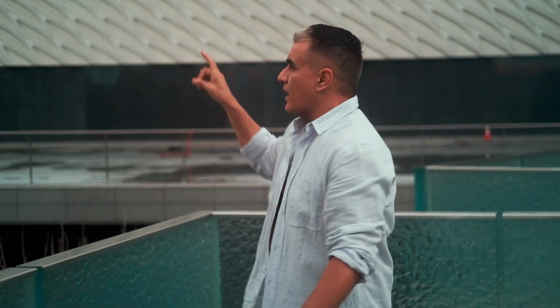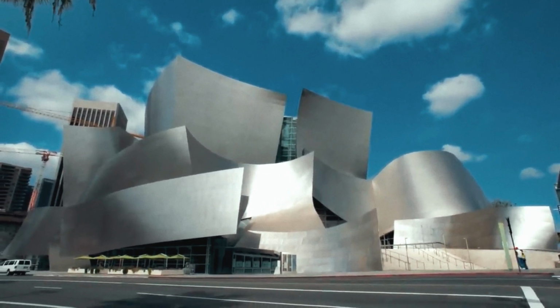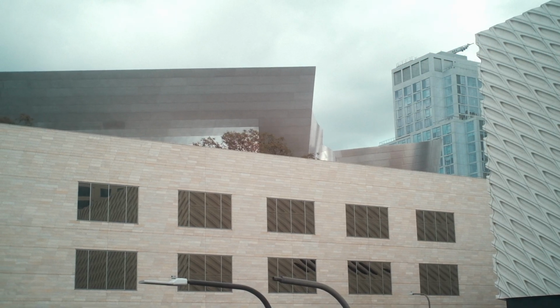Little known fact, a lot of the buildings across complained when they first built this because the angles of this building were curved and it would reflect the sun and bake them inside their offices. So we're gonna go to the Disney Concert Hall and it's free. And you can get some really cool nighttime shots and daytime shots. Let's go.